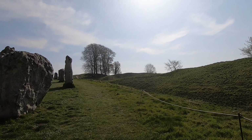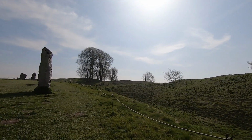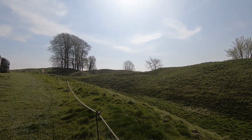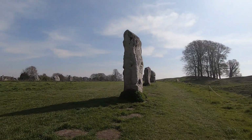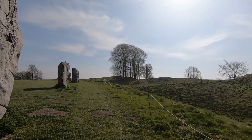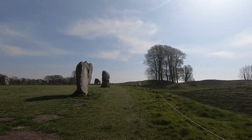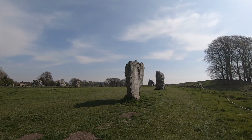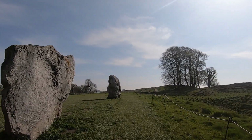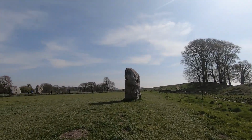Like I say, this is absolutely massive. It's the biggest stone circle in the UK anyway, but I believe it's the biggest one in the whole of Europe. Take one a little bit further, give you a bit of history about Avebury as we walk around. Check back with me shortly.